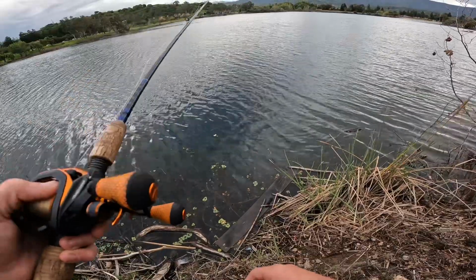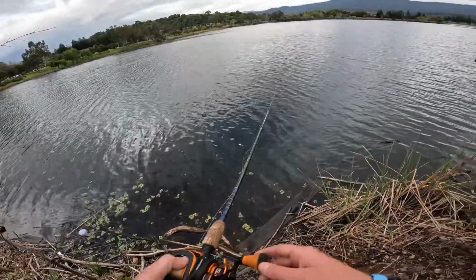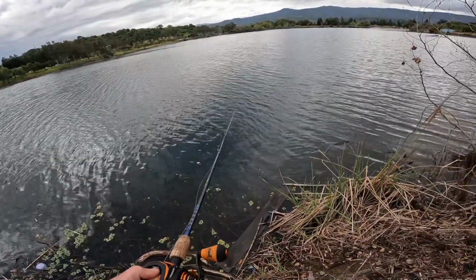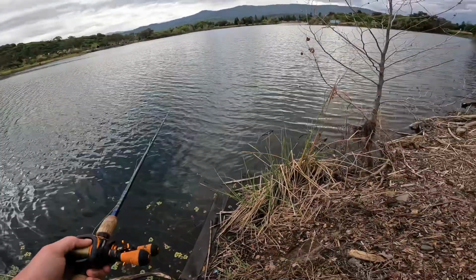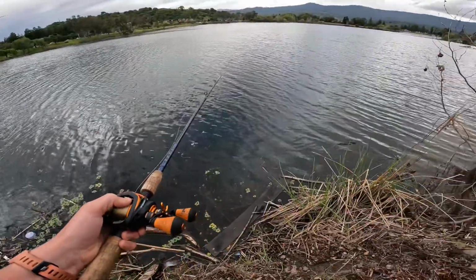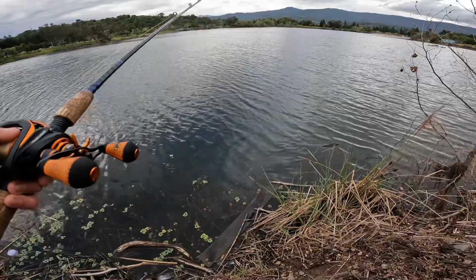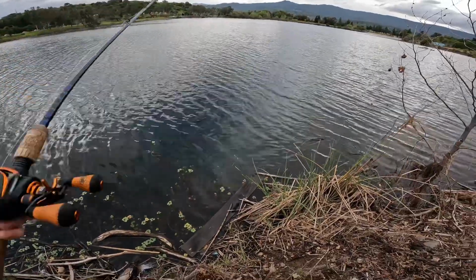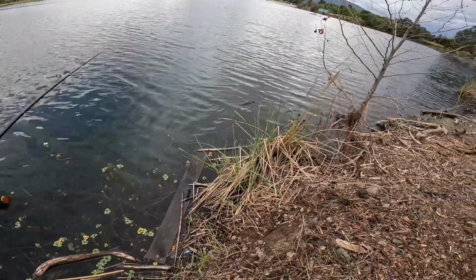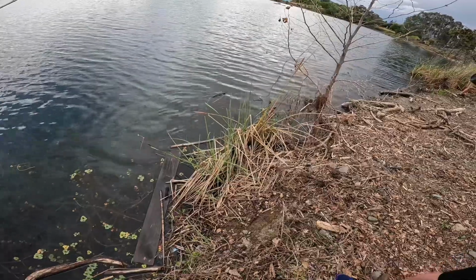How big would that bass be compared to your record bass? Is that even close? Or no? Three sevenths of the size. Is it back? It's probably gone after that. That just hurts. I would not blame the fish for dipping after that one.